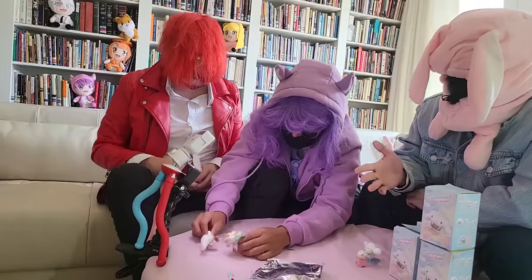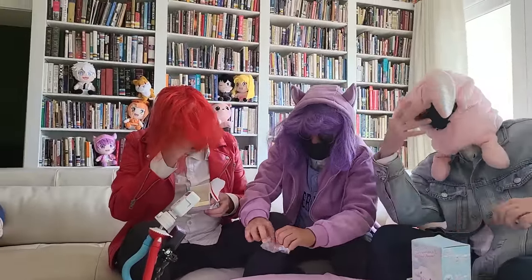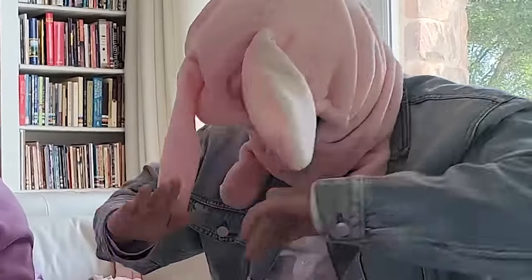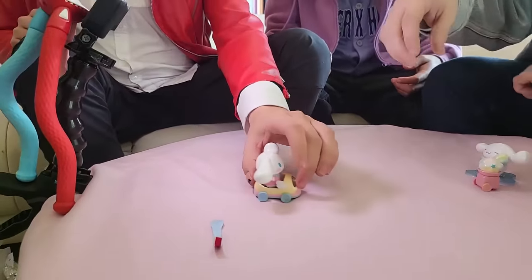Oh my god. It is tour guide! Yeah. Is it? Yes, it is! It's in a little car. That's a dog. It is the tour guide! Why are y'all so excited about the tour guide? Oh, that's adorable. Vroom, vroom. Your cinnamon roll car.